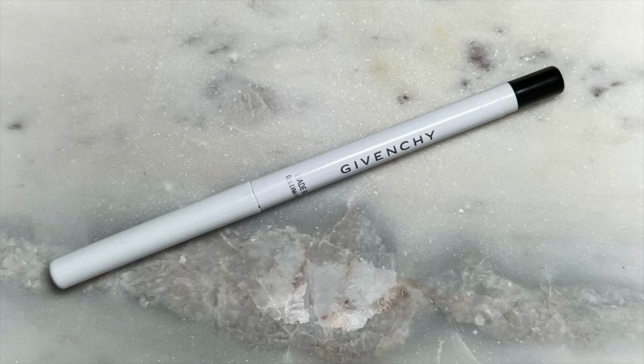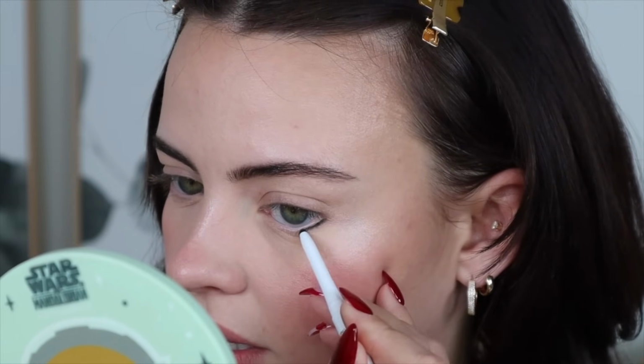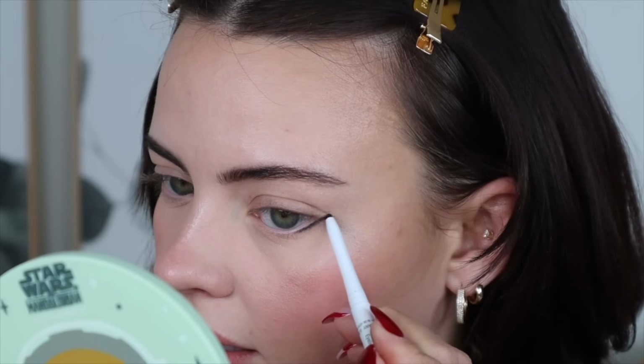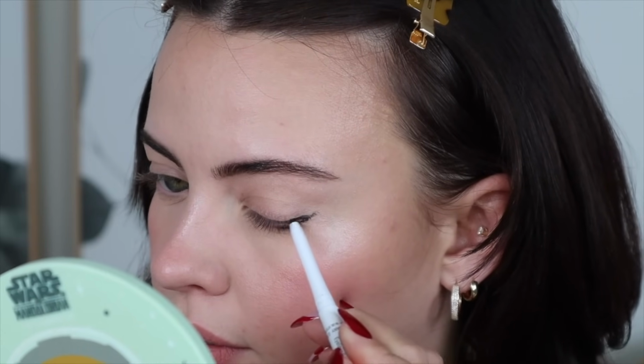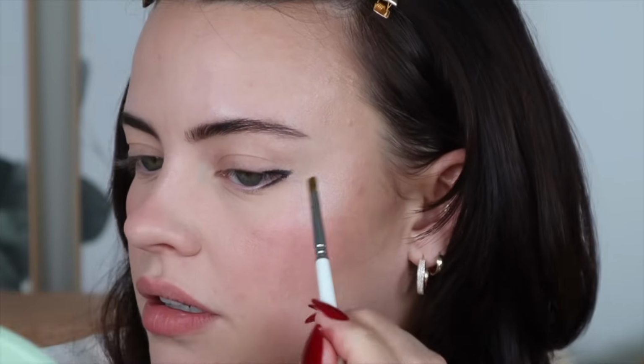I have this eyeliner from them in the shade 01 Black and it feels like a good one to do smoky eyes with. It has a lot of stretch and it looks like smoke. I'm going to start on my lower lash line like always, just like that. And then I'm going to kind of smoke this out and we'll add layers as we go. So I'm going to take my Glisten number 3 brush.